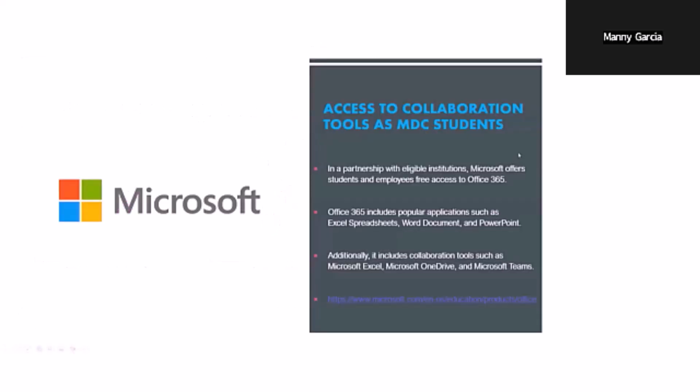Access to collaboration tools as MDC students. Now, of course, you have access to all of these apps through the App Store or through Google Play. You can download them, install them, do whatever you want. But in regard specifically to Microsoft, in a partnership with eligible institutions, Microsoft offers students and employees free access to Office 365. This includes Excel spreadsheet, Word document, PowerPoint that we're using right now. It also includes collaborative tools, though, like Microsoft OneDrive and Microsoft Teams.